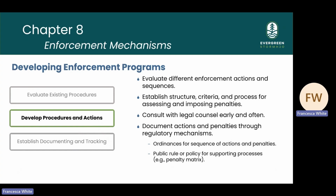Once you have developed your enforcement strategy, it is essential to document these actions and penalties through different regulatory mechanisms. Chapter 7 covers regulatory mechanisms. As I mentioned in Chapter 7, the strongest of these is ordinances. So you want to use ordinances for documenting the sequence and actions of these penalties. Then if you have any supplemental material, for example, if you decide to develop a penalty matrix, the details of that penalty matrix and the process for assessing those points for the different categories, that type of information is better suited in a public rule or policy. So keep your ordinances cleaner by keeping those details in a different type of documentation.